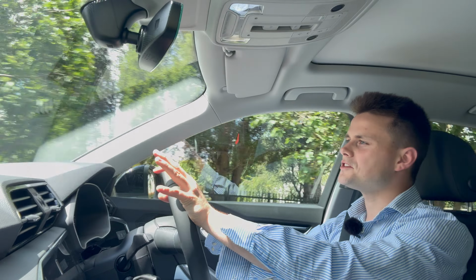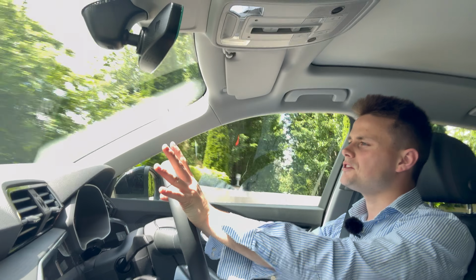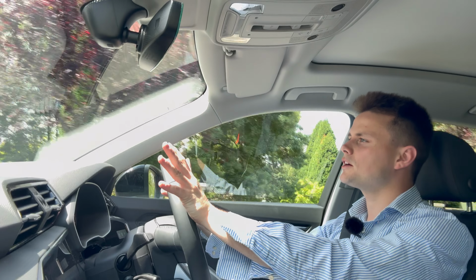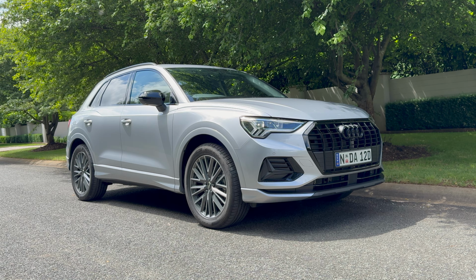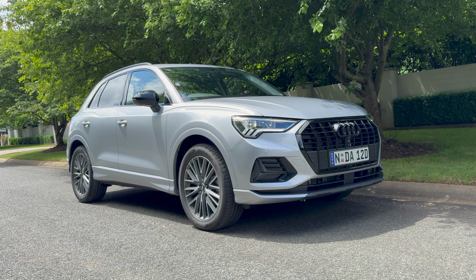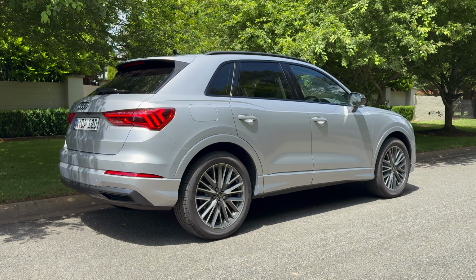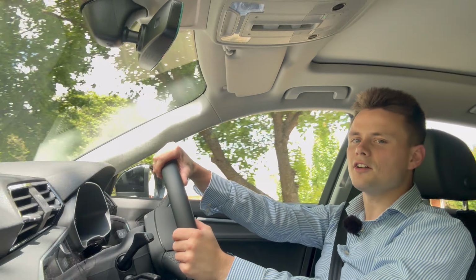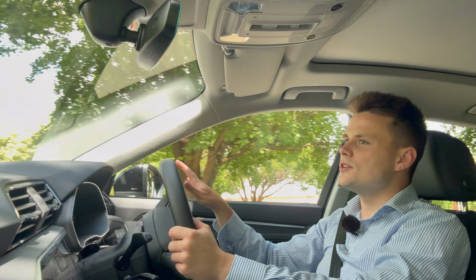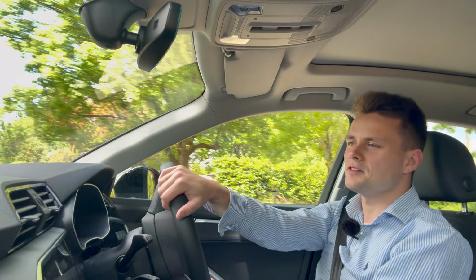If I was going to fault this car, maybe it could be a little bit more powerful, but that might change driving the all-wheel drive 40 TFSI engine. But in normal driving scenarios, and for someone that isn't a car enthusiast, I think this power plant is perfect for everybody. And in terms of the brakes, they're very soft, so they're very smooth. You won't get car sick or make your passengers sick from excessive braking.